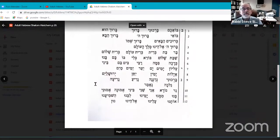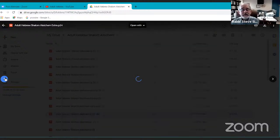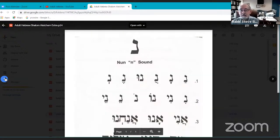And now we will move on to the next page, which is page number 26. Well, part of me will have to do it the hard fashion, the old-fashioned way.